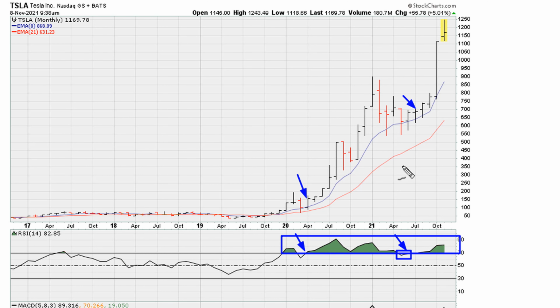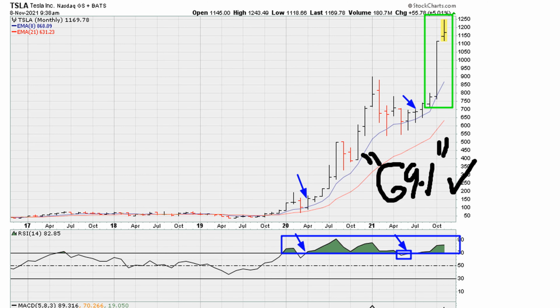We have to respect this 69.1 power. Again, this goes back to the golden ratio. That's where I get this number from. So again, this captures some natural magic in instruments whenever they move above this threshold. So the monthly has been powerful, so we shouldn't be too surprised to see that the RSI being that powerful has led to this explosive run in Tesla.